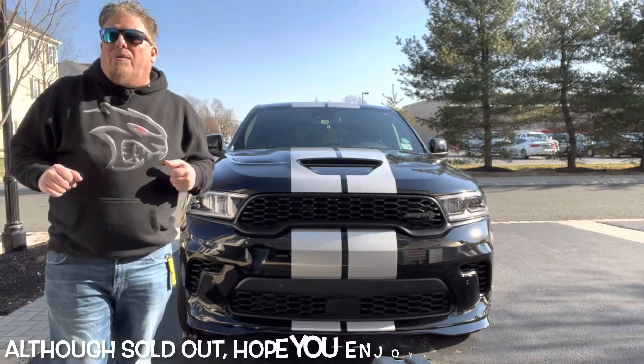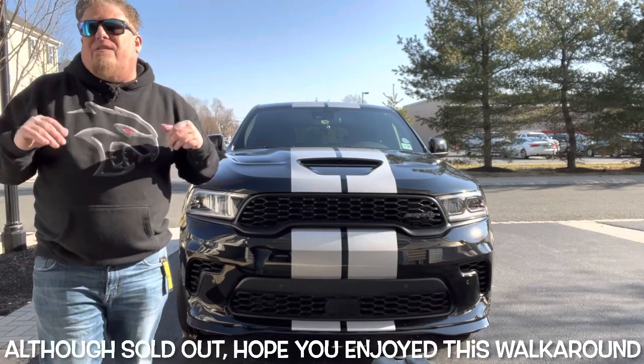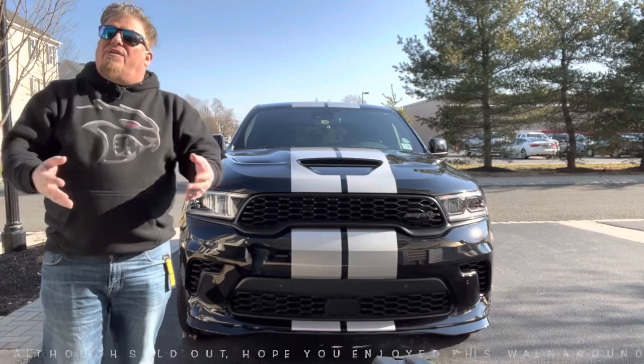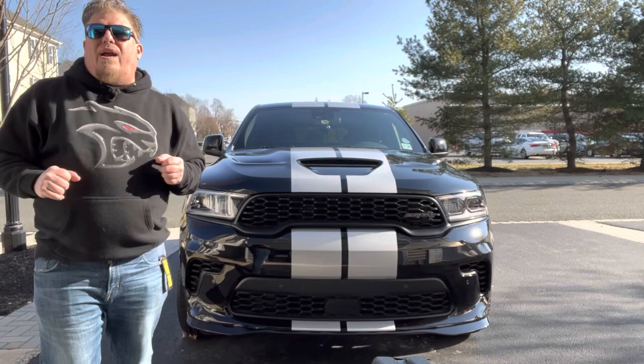If you aren't able to get one, this is the next best thing to owning one, I think, is to experience a nice walk around of the vehicle. Spent a lot of time with it, both inside, both outside, under the hood, all those cool things. We got to see some of those famous Easter eggs that the Ram TRX is known for.